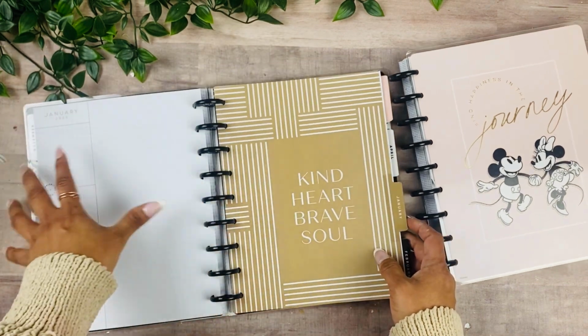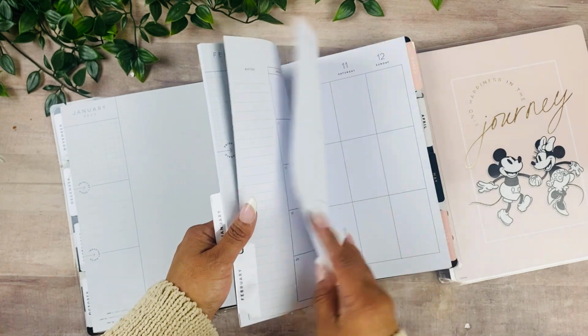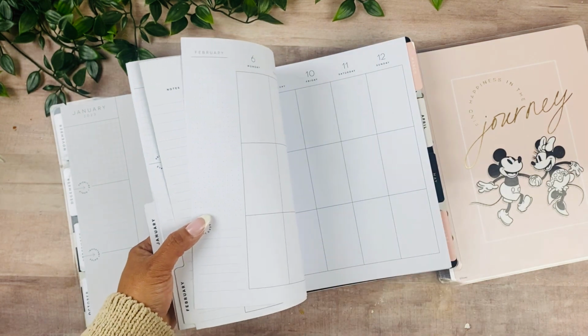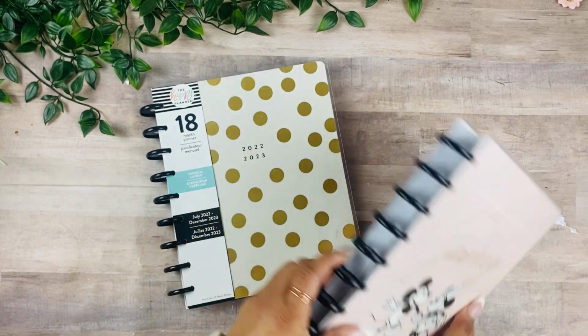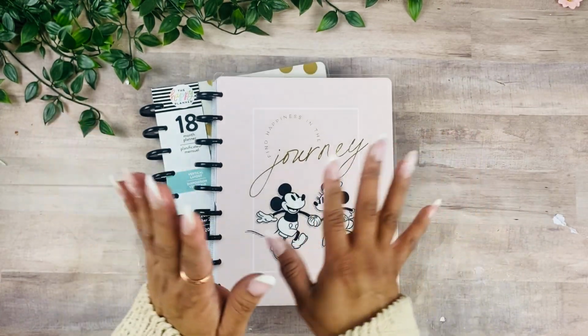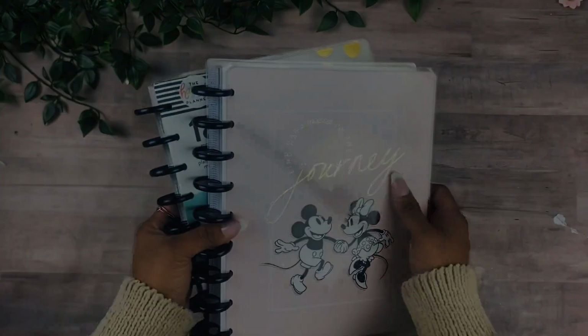Usually when I get 18-month planners, I don't even finish it because they start getting a little bit too chunky, or I'm ready to move on to a new planner within the year. So these are going to be my two planners related to crafting. We have the crafting and the website planners.